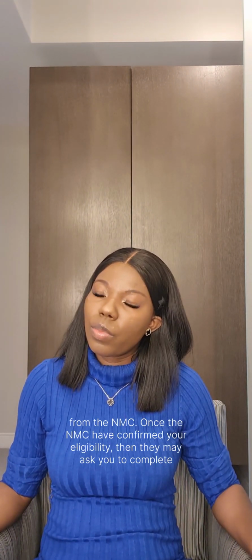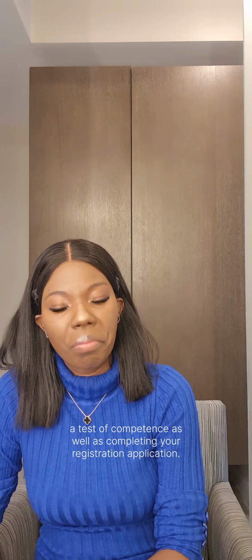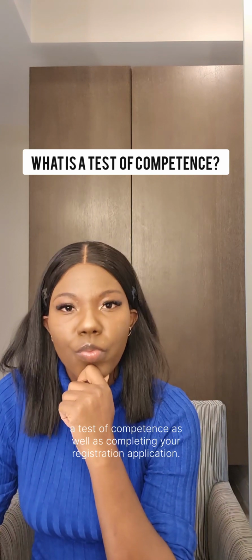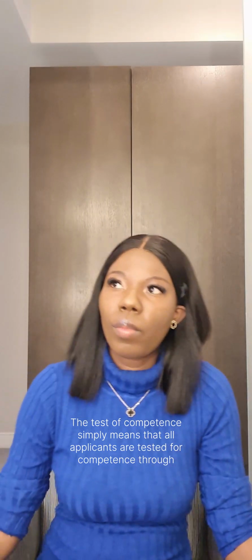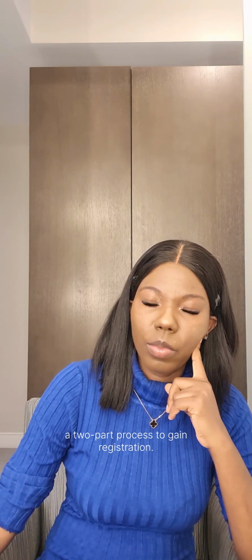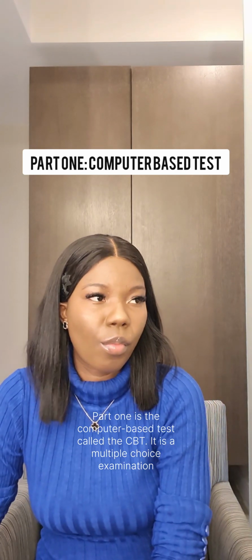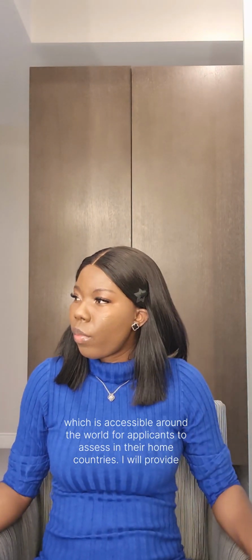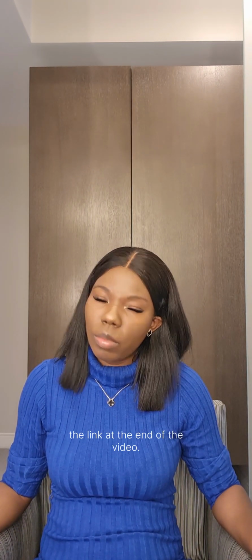Once the NMC have confirmed your eligibility, then they may ask you to complete a test of competence, as well as completing your registration application. A test of competence simply means that all applicants are tested for competence through a two-part process to gain registration. Part 1 is the computer-based test called the CBT. It is a multiple choice examination which is accessible around the world for applicants to take in their home countries. I will provide the link at the end of the video.